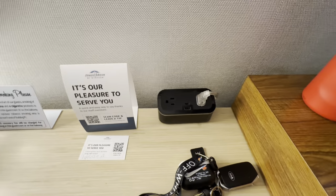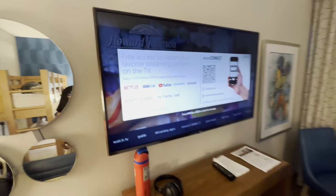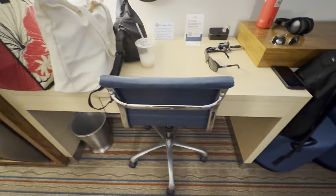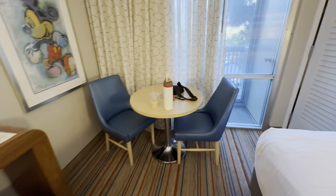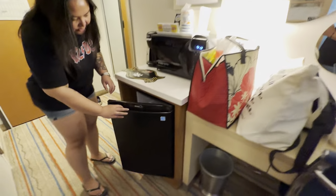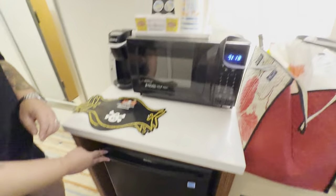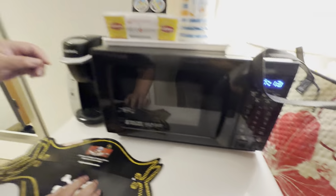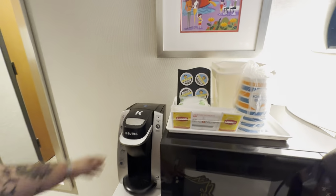A little desk here, plug in here, maybe if you want to do some editing. Lots of seating. Little stools. A desk over here. We have a little fridge. We got a little microwave, and there's extra plugs. Oh, look at that. I've never seen that. Ice bucket. Keurig.